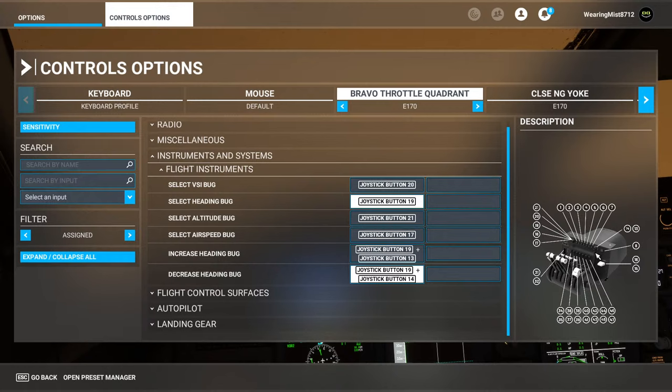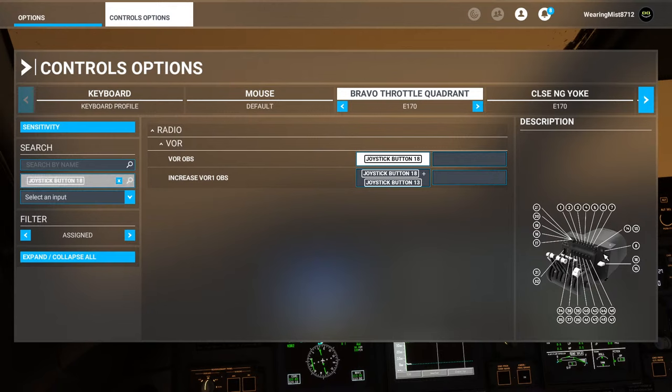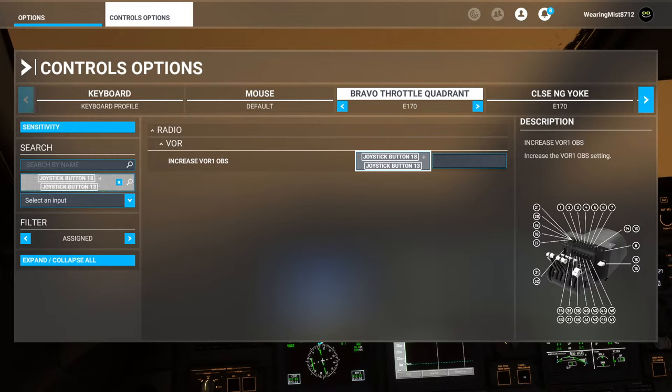So I also have the course bound. I'll just filter by input so you can see. If I scroll my wheel to the course on the Bravo, it selects VOR OBS, and then the same process applies. For increase VOR OBS, you bind the same button plus the wheel to the right. If you want to decrease, then you do the binding of decrease, and that will allow you to decrease it. Now I can't get out of here.